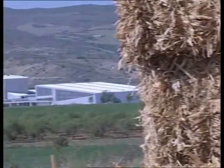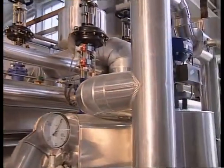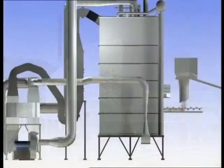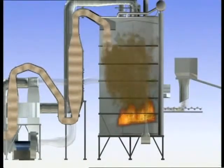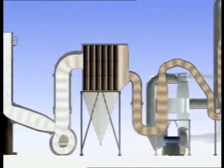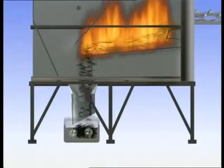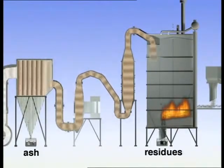The biomass plant of Sangüesa is beneficial for the environment. Every year, it avoids the emission of almost 200,000 tons of CO2 from thermal power stations. The gases from the straw combustion pass through a smoke filter before they are emitted to the atmosphere. The residue and the ash from the combustion process are sent to hoppers and are later used as agricultural fertilizer.